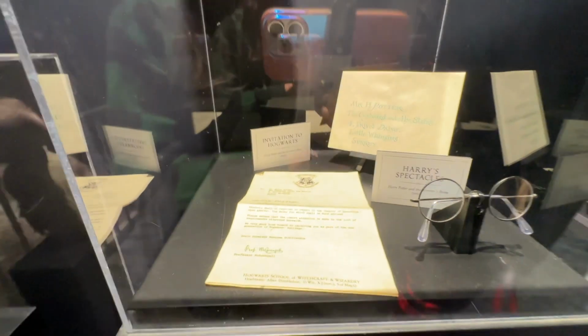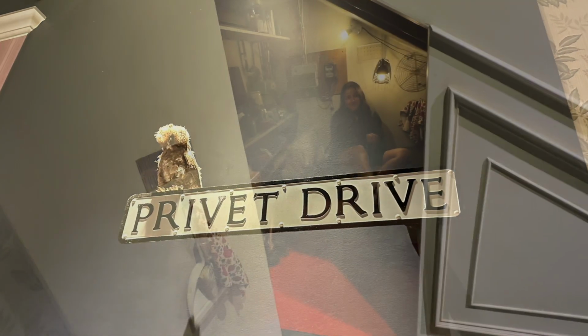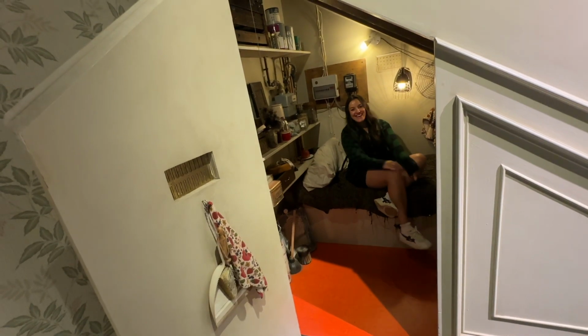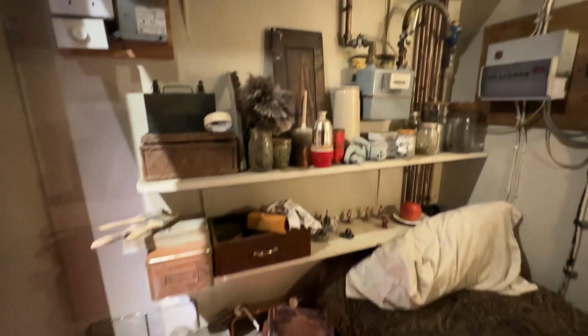So they had his glasses, the letter, this Privet Drive sign, and finally it was our turn. So here's me in the cupboard. Look how much room I have. I could put a yoga mat and do yoga right next. I don't like yoga, but I could if I wanted to. There's plenty of room.